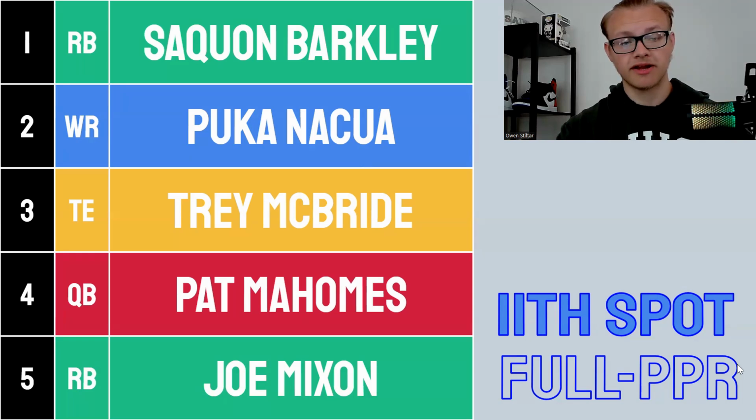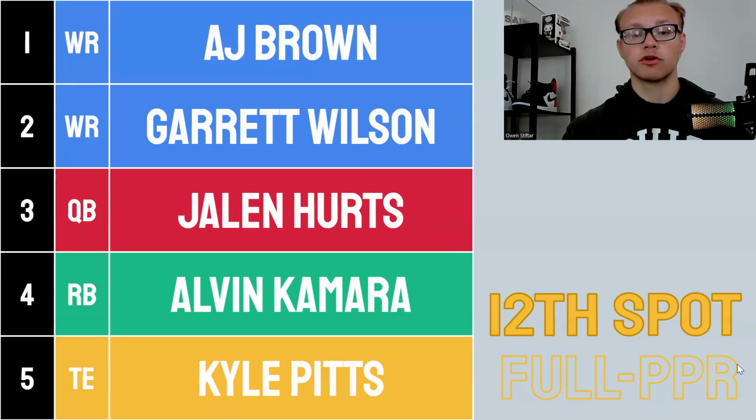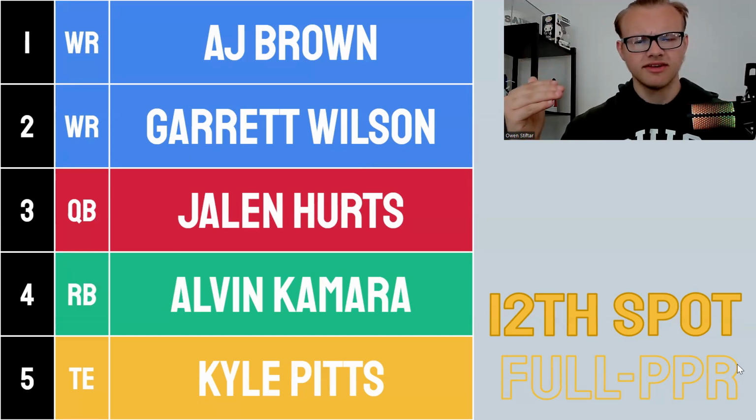So 2 great running backs, a lead receiver, and then, of course, 2 great players at the onesie positions in Trey McBride and Patrick Mahomes. Now, here at the turn, instead of 2 running backs, we're going to go with a 2 wide receiver approach and still attacking those onesie positions. You can go A.J. Brown and Garrett Wilson at the turn. To me, I think they're my wide receivers 5 and 6, if not 6 and 7 on my boards.